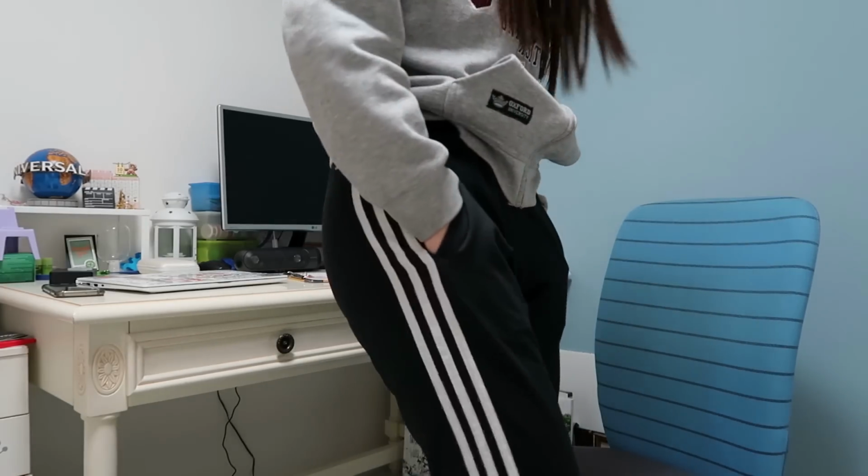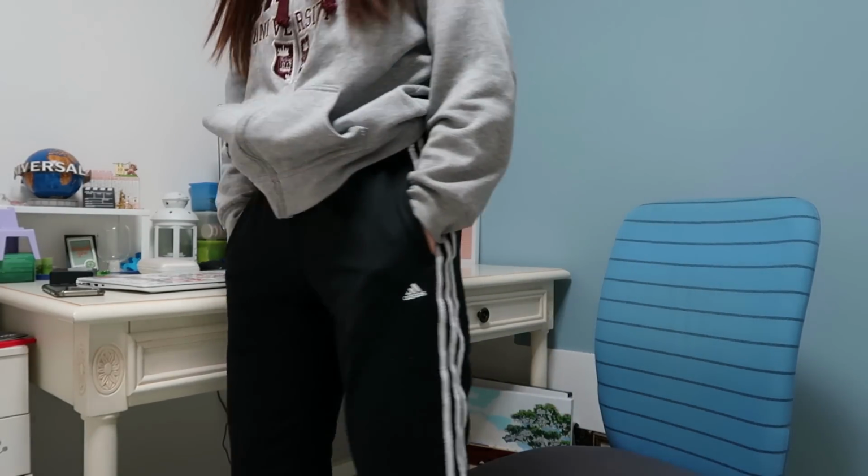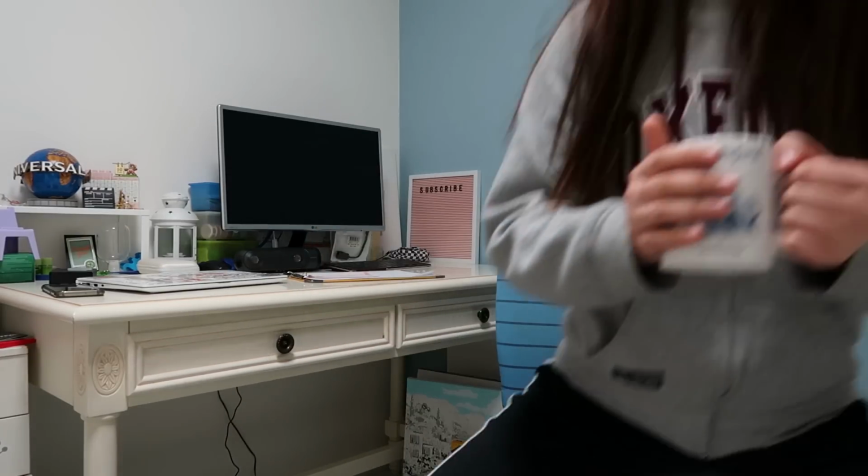When you're editing, the first step is to get into comfortable clothes. I just got into super comfortable clothes and I'm wearing this hoodie. I'm wearing something with the name of the university that I don't even go to, but it's comfy, so I'm in it. And another thing to prepare are snacks.